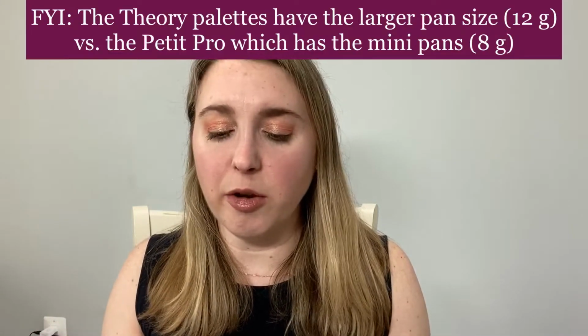If you're interested in Viseart shadows in general and you haven't tried them yet, this is probably my favorite Viseart palette. I don't have any of the large ones, actually. I really like the small size, the Edit and the Petite Pro and the Theory sizes. I like the smaller pans, and I just like the compact travel size. My favorite out of the ones I have is the Theory palette in Cashmere. So if you're looking for your neutral shadows, I highly recommend this. When I want to do a neutral eye look, this is what I reach for.